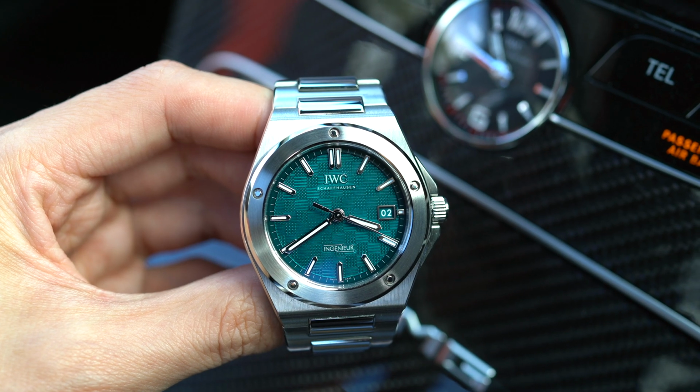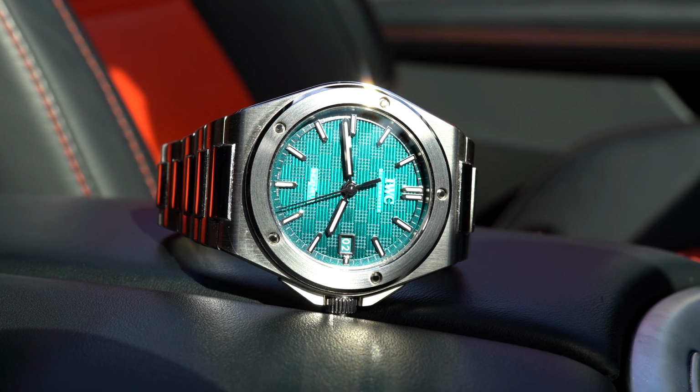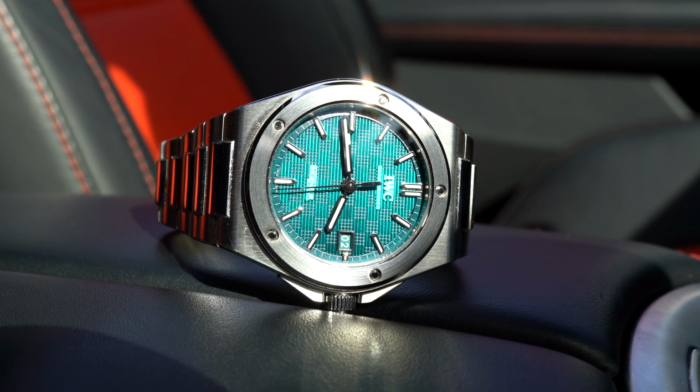Some say the legend took the longest to design the Ingenieur, so it should be his best design. That fable could be true, as Gerald blended the elegance of the Pateks and the boldness of the Audemars so well in the IWC. Will the 2023 Ingenieur be the turning point to finally join its integrated bracelet sisters? I sure do hope so.